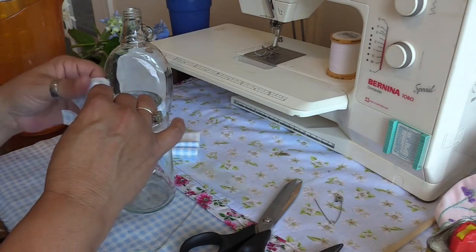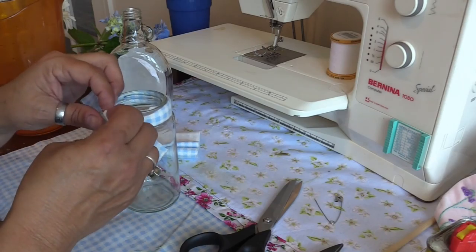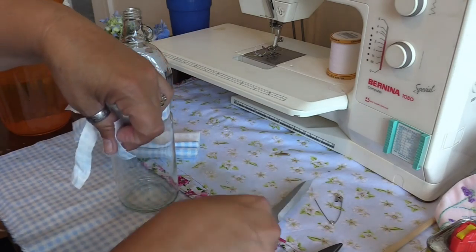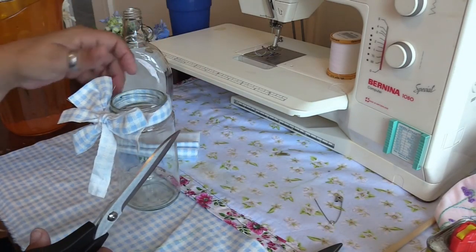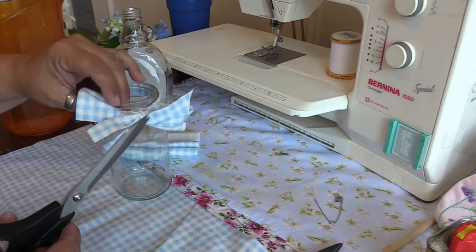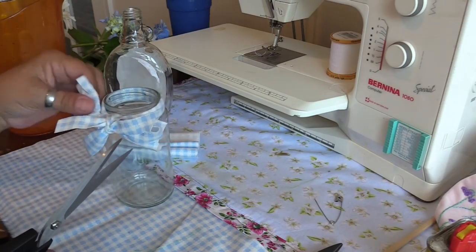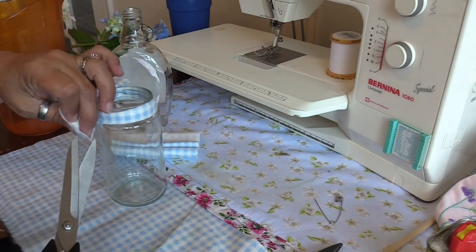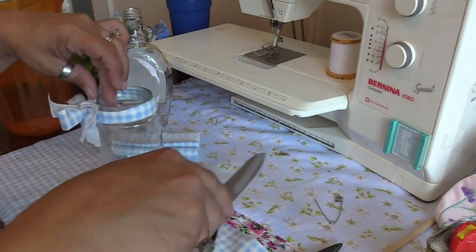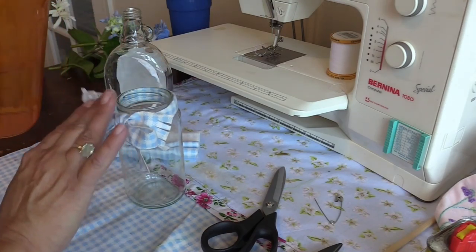And of course, this is flannel fabric, so it's quite a bit thicker than most of the cottons that I use. But I actually kind of like the way that looks. I'm going to trim this side down, trim this one at an angle, and then if you want to, you can clip to kind of fray that a little. Okay, and pour in your water.